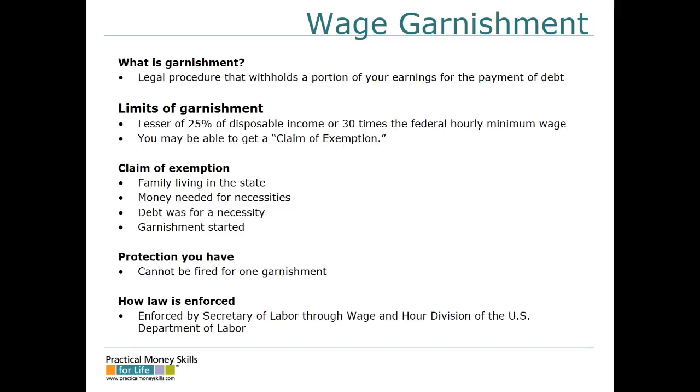You may be able to get a claim of exemption if you meet all the following exemption statuses. Your immediate family lives in the state, the money that you're earning is needed for necessities such as home, medical care, and food, your debt was for a necessity such as home, medical care, or food, and the garnishment has already started. You cannot be fired for any one garnishment. The law for garnishment is enforced by the Secretary of Labor through the Wage and Hour Division of the U.S. Department of Labor.